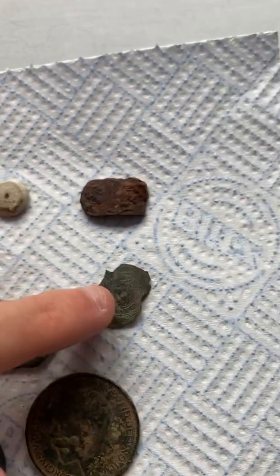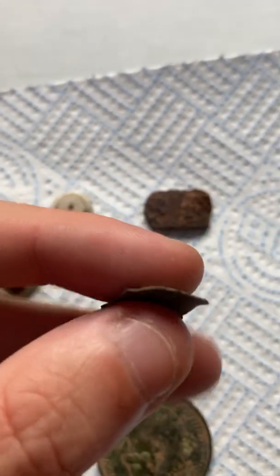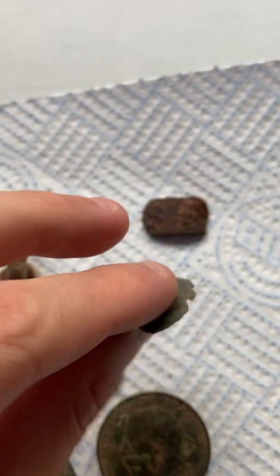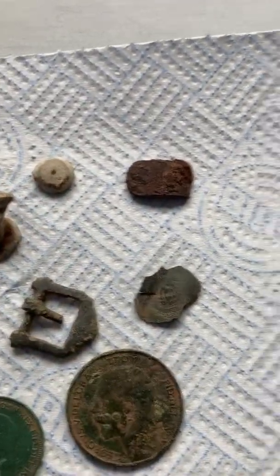Quite like it. This is probably a piece of junk, to be honest. It's got a pattern on, but it's probably the end of a shotgun shell, something like that. I've found some of those before. I'm not sure what they are.